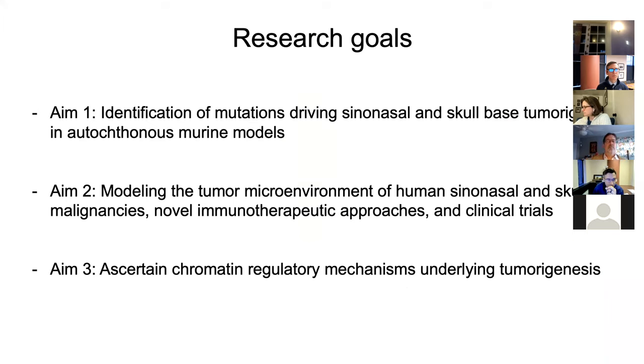So these are the three main research goals, and then I'll talk about specific projects in particular on the next slide. But the three main aims of my research program is, first, we're trying to identify what mutations are driving the generation of sinonasal and skull-based tumors. And we're doing that by trying to make these tumors arise in mice and using different mutational approaches to try to generate these tumors in autochthonous murine models.